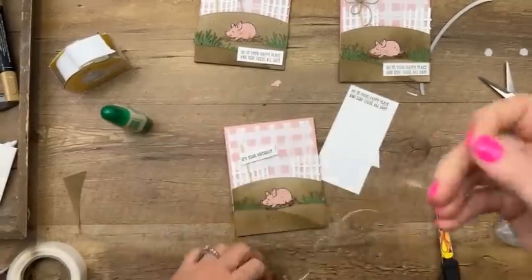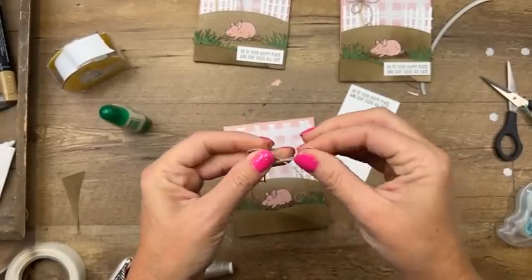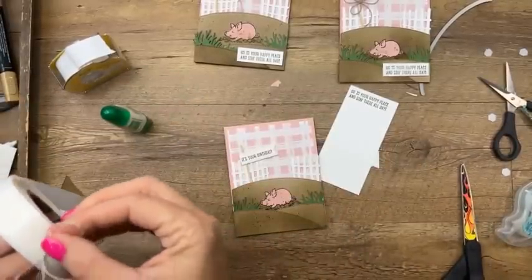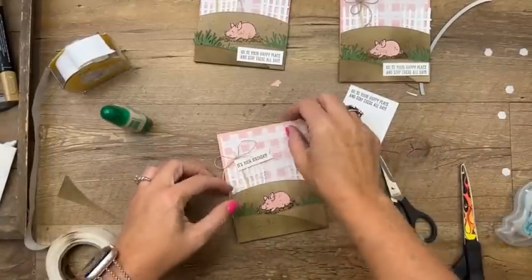And there is twine. We do have a pack of Baker's twine that is the neutrals that has twine that would do this as well. But I just like linen thread. I don't know, I like it. It's my favorite. Right there. I'll put it up on the top this time.